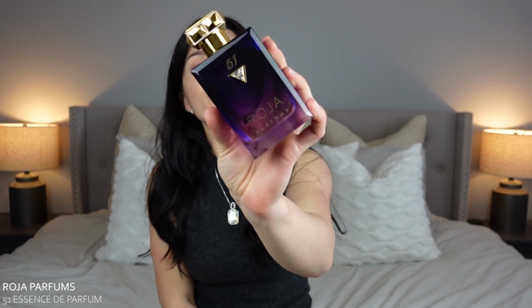And we're moving quickly, and we are on the number 2 spot. This fragrance is a stunner. This is a stunner like no other. This is Roja Essence de Parfum 51. I have been loving this. I have just been blindly reaching for this day in and day out. And I love the fine mist of the sprayer. Like, can you guys just look?